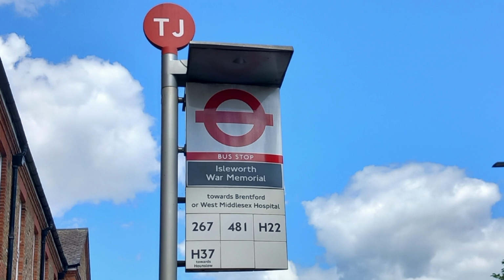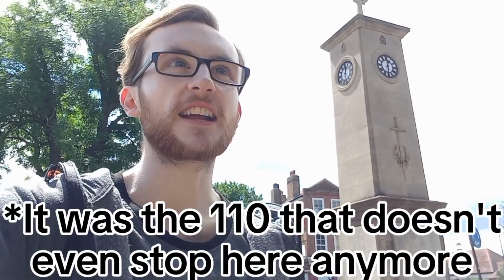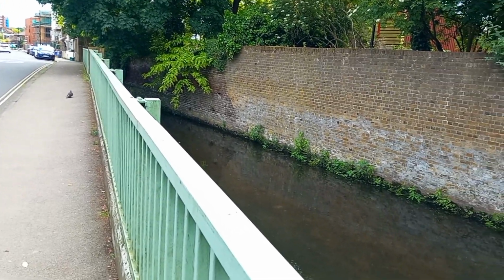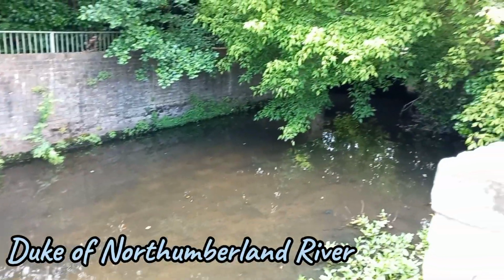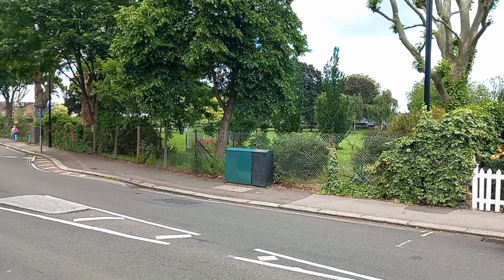Later on, when I got around to travelling on all of London's bus routes, I've done that by the way if you didn't know, I finally realised, oh, I can now see what bus stops at Isleworth War Memorial, because I didn't remember the number, and here I am now on foot. It's not just the River Crane that makes its confluence with the River Thames in these parts, but the Duke of Northumberland River as well, that I'm passing over right now, just before I head into St John's Gardens opposite.